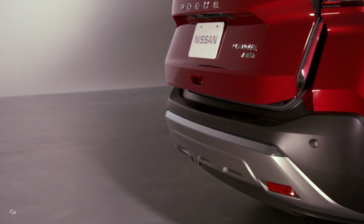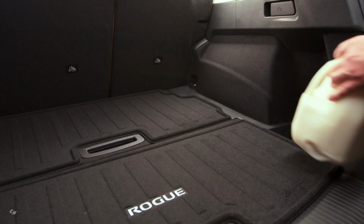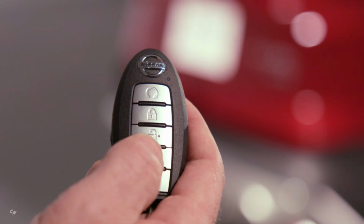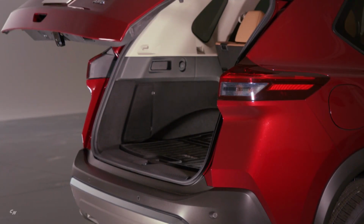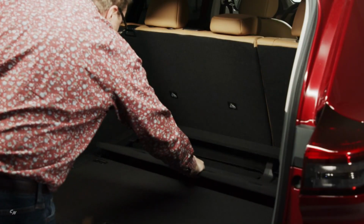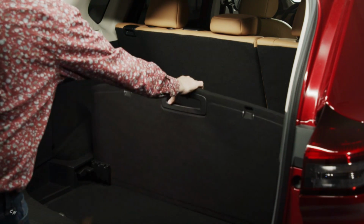Key aerodynamic features include 3D tire deflectors in the lower front fascia, an active grille shutter to control airflow into the engine compartment, special A-pillar shaping, underbody covers to manage airflow under the vehicle, and a unique air curtain that precisely directs airflow from the front to the sides of the Rogue.